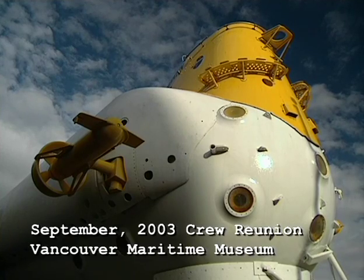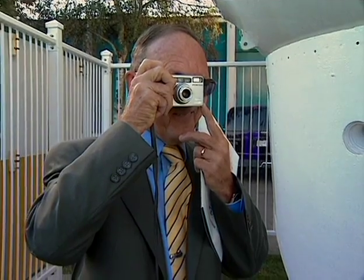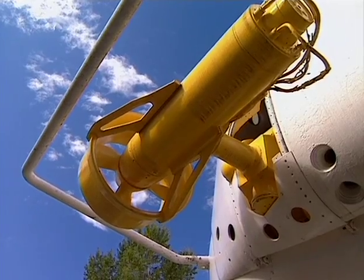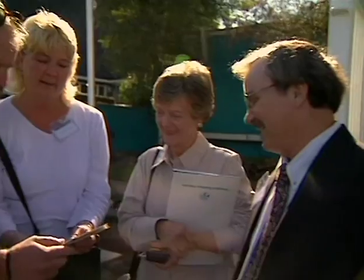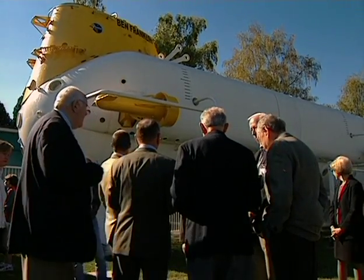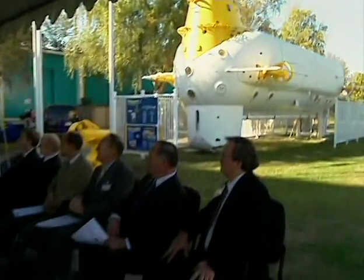Now, for those of you with cameras, it's one of those moments. A few years after the mission, Ben Franklin was transformed from technological marvel to shipyard scrap. A Vancouver businessman bought the sub to relaunch it as a commercial vessel. Instead, it rusted in the back of a shipyard for more than 30 years until Jim Delgado found it, hours before it was to be cut into pieces as scrap. With crew reunited and sub restored, today is a day to celebrate.